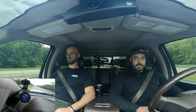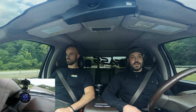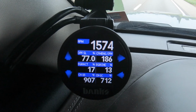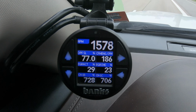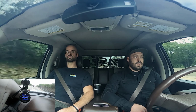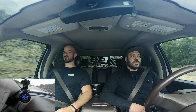So it doesn't take much driving to fire off the element and get it to start burning off the soot. At a steady speed, flat ground, we're at 900 degrees coming out of the manifold going to the EGR filter. The flow is pretty consistent, but now we're going down a hill. We're just going to try to hold this speed for a little while and watch the EGR and see what it's doing. But we're climbing temperatures up towards 800 degrees.